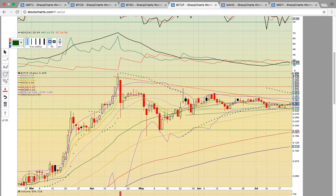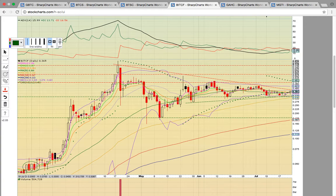What we want to see is a break above the upper Bollinger Band. Notice how tight the Bollinger Bands are here. The lower Bollinger Band is the solid purple line, and the upper Bollinger Band is the solid purple line up here at 423. The middle Bollinger Band is currently at 0.374. That's the dotted purple line. And so we want to see a close above that level next week, and then a break above the top of this channel. Currently, it's right here at 475. That would signal a breakout higher.